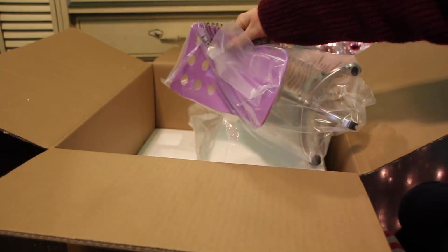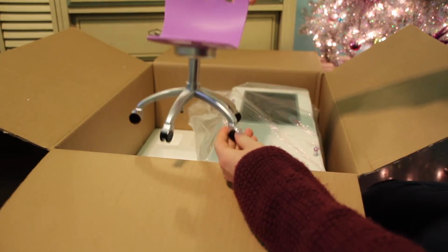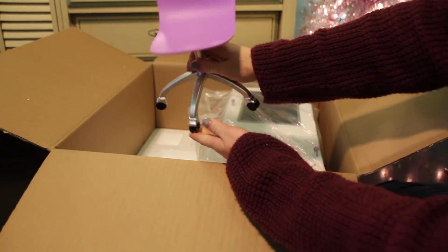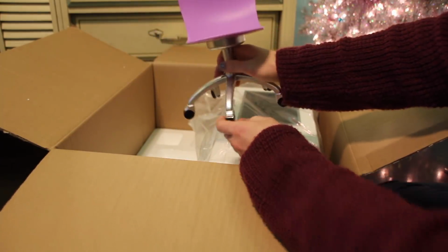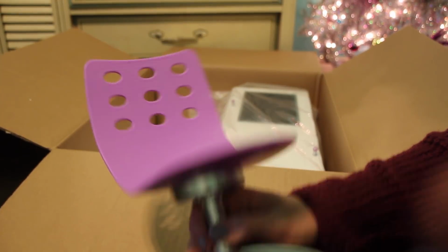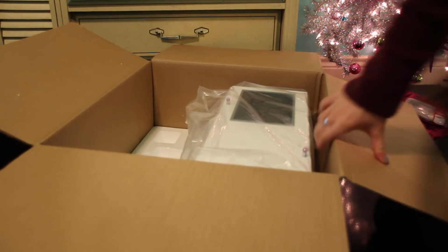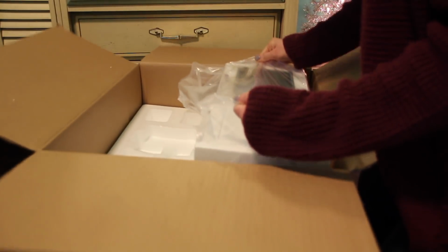Okay, so here is the rolly chair. Okay, so the wheels don't actually work. Hart from Forever and Always pointed out that the wheels not spinning does make it easier for stop motions. It's really cute though. It's very IKEA-like. You have the desk. I don't even have to get this out. Oh, it's heavier than I thought it would be.